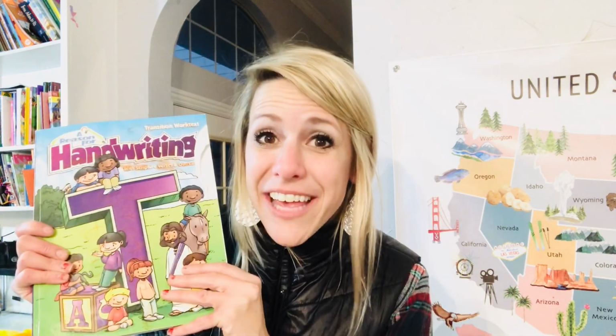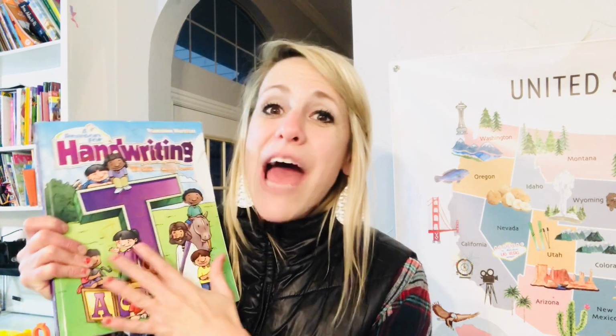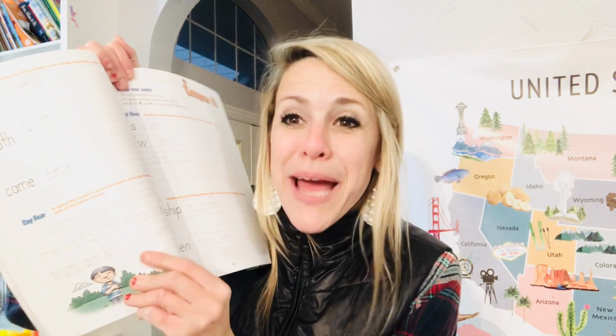All right, so let's move on to cursive and handwriting. So for handwriting this year, we're introducing cursive. So I like to do this book. It's book T. It's a transition book, but my child still could use a little bit of help with handwriting. So we're starting with just the handwriting, the printing first. And what I love about these books is they're Bible verses. So they go through, they learn, each day is labeled. It's not very long, and they can do it independently.